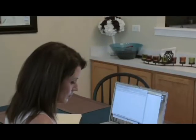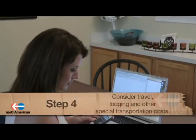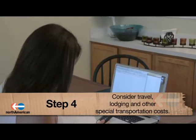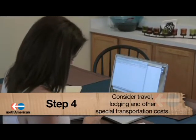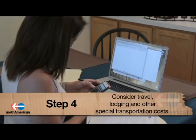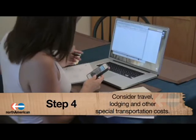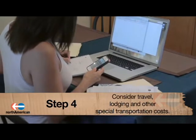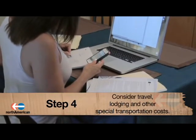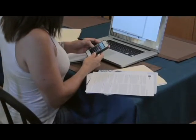Moving supplies aren't the only extra fees to consider when moving, however. Step number 4 outlines the importance of calculating how much it'll actually cost you to travel to your new home. Consider transportation costs if you are moving a car in addition to a moving van, child and pet care costs if needed before and after your move, and lodging costs if needed during a long distance move. Each of these costs will add up quickly and should definitely be considered in your moving budget.